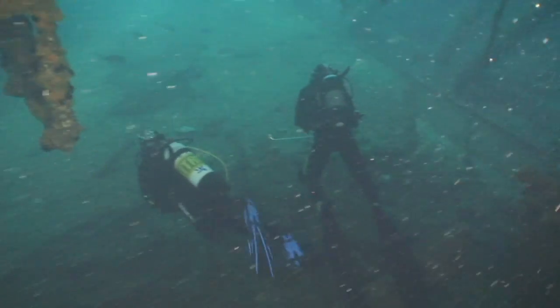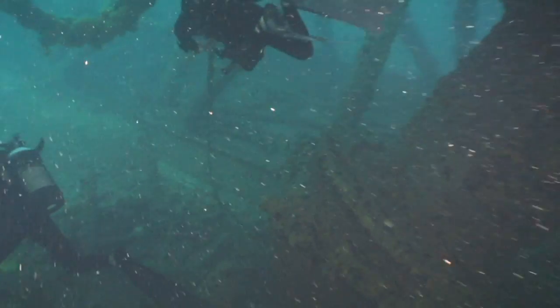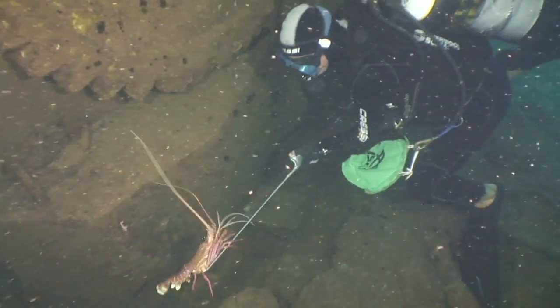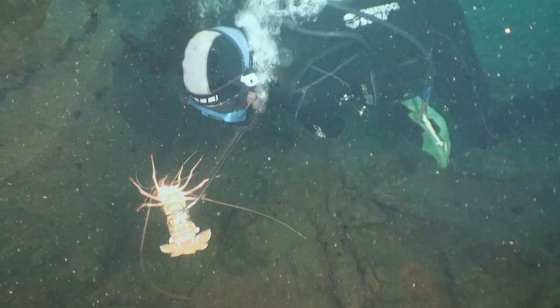And this was great, being able to go straight through the actual guts of the wreck and get to the bottom and find some crayfish. Well, you know I love finding crayfish. And Andrew McGuckin catching crayfish instead of skippering the boat.